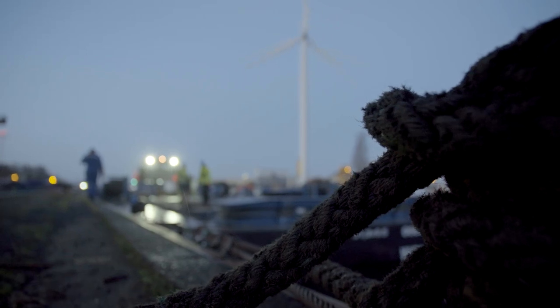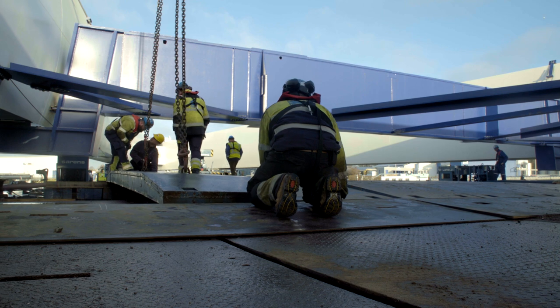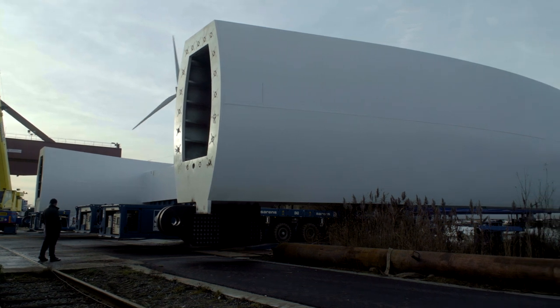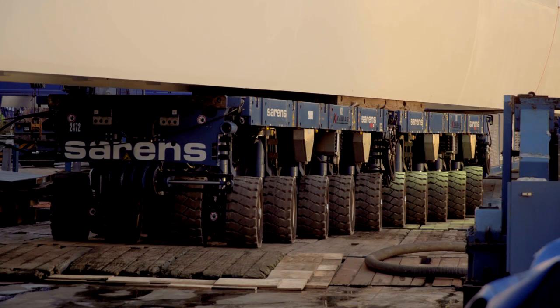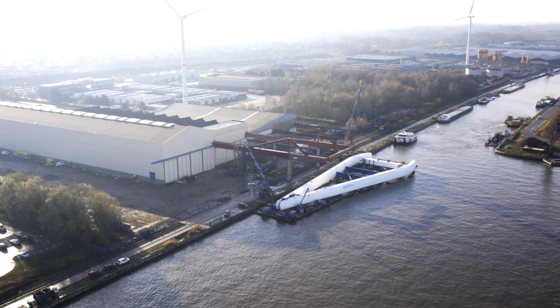Today is a very important milestone in the construction of the new Wear Crossing. Actually, the pylon, the central pylon from the stay cable bridge, is being loaded out in our workshop as we speak. It's being loaded out onto two river barges. We have to move this 1,600 tons pylon on top of these two barges during a complete closure of the canal this weekend.